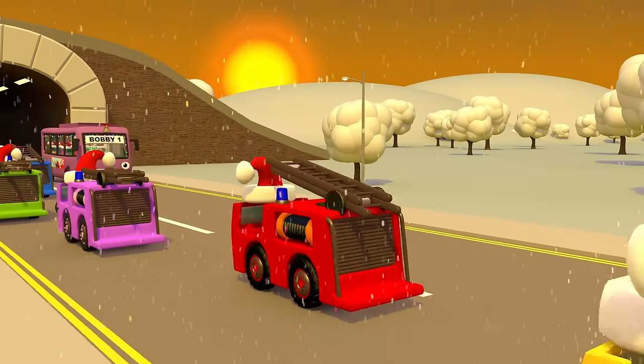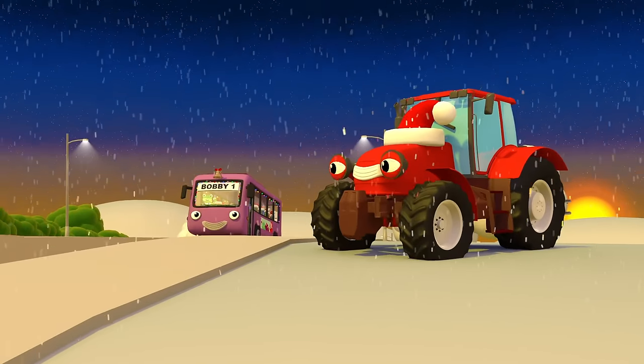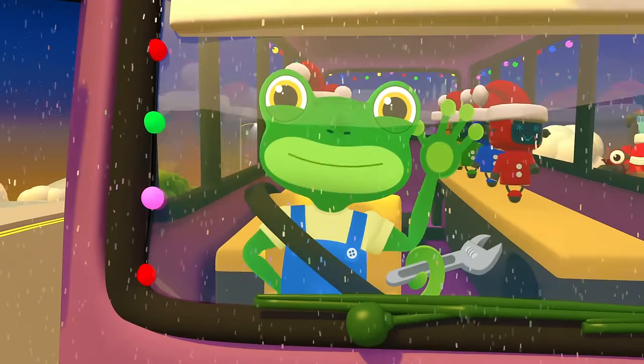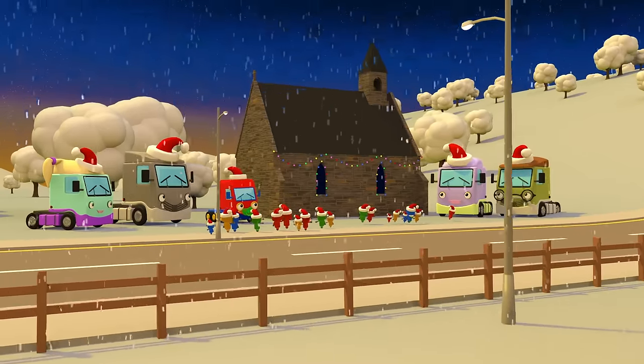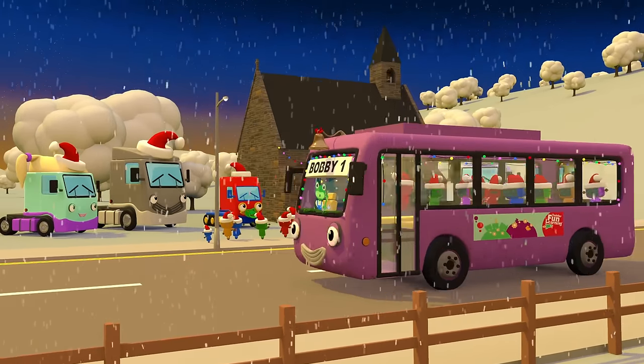Driving through the snow on a cold and frosty day. Over the hills we go, laughing all the way. Bells and chimes will ring, making spirits bright. What fun it is to ride and sing on Barbie bus tonight.